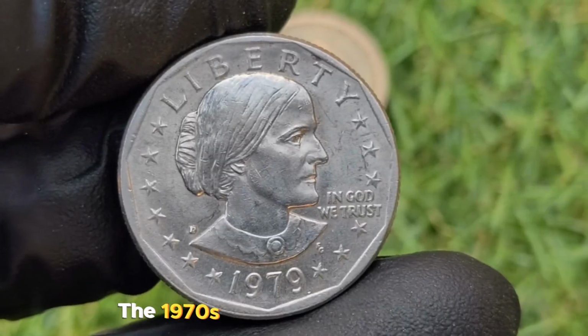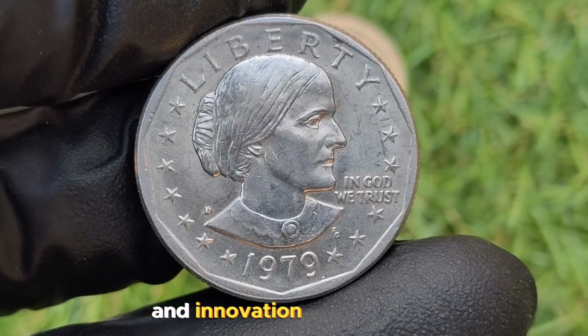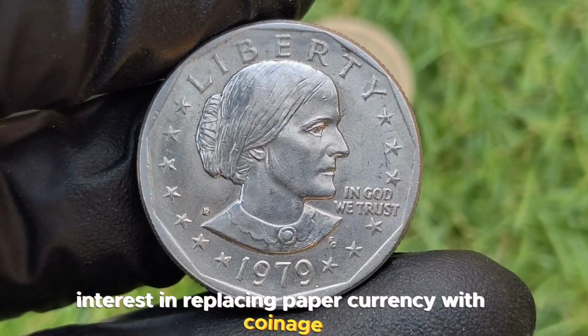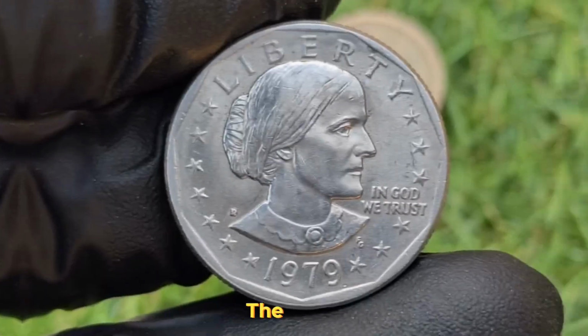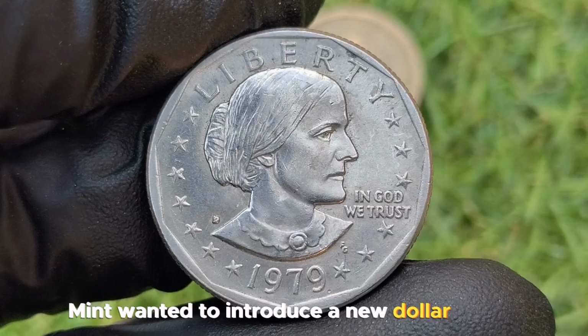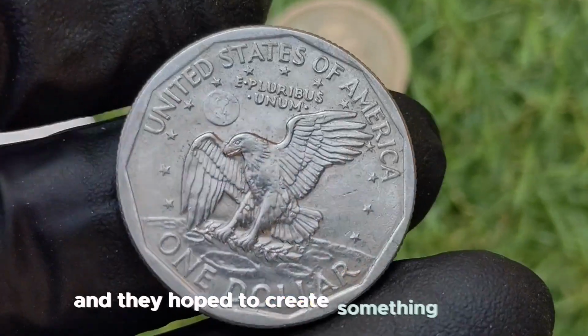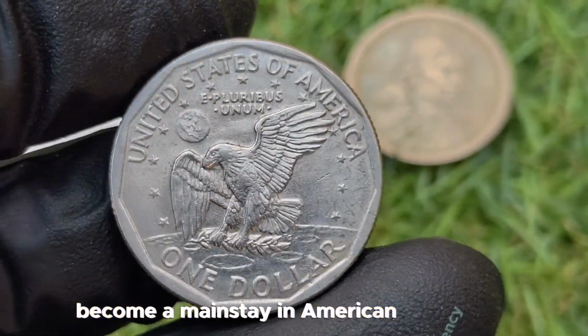The 1970s were a time of change and innovation in America, with increasing interest in replacing paper currency with coinage for more practical reasons. The U.S. Mint wanted to introduce a new dollar coin that could be easily distinguished from other coins, and they hoped to create something that would become a mainstay in American currency.